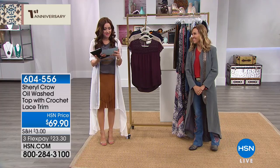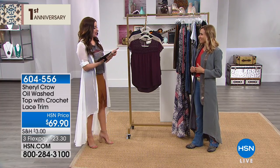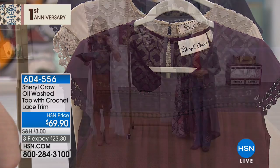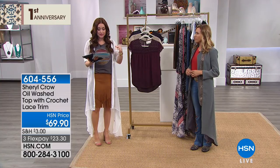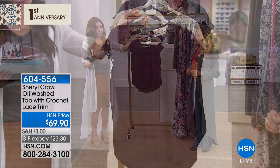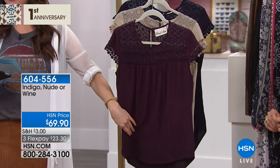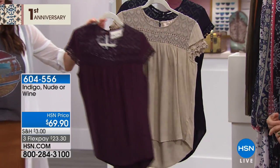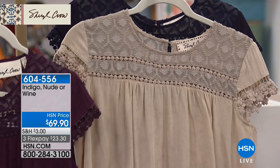I don't even know. All right, let's talk about the wash top with the crochet lace trim. This is back by popular demand. I know that you had this top before. Yes. It completely sold out. Everyone loved it. It is back for you tonight. So I'll quickly show you the three colors. Big for 2018, the purples, the berries. This is definitely one for you. We're calling this your wine. We also have it in a beautiful nude.